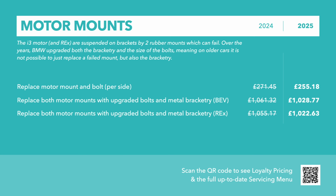It's not preferable, but I did one last week. It's a difficult job, but we can just about do it mobile. On that note, this is one of very few jobs on the menu that I've taken the decision to reduce the labour hours on. For a BEV, we were billing this at 4.2 hours and I've reduced that to 3.8. And for the Rex, it was 4.8 hours, now reduced to 4.4. The new prices for a BEV are £1028 and for a Rex are £1022.